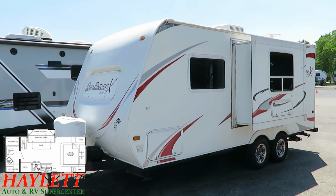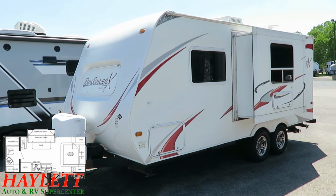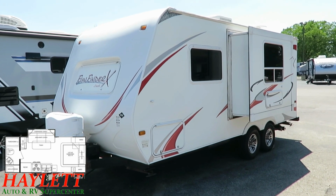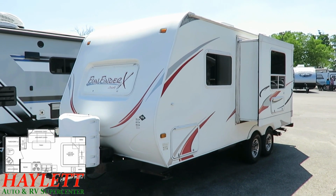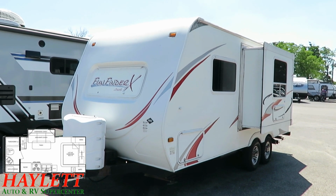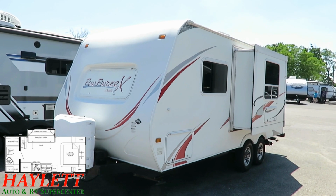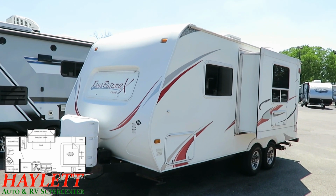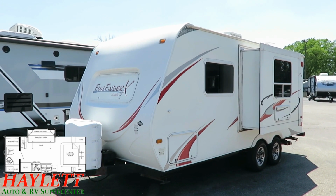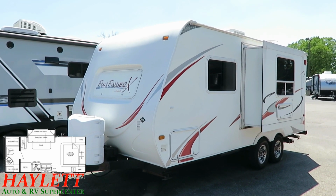Now, we are not the type of place that hides stuff like this from you here at Haylett RV. And the thing is, it's stuff that until you put your hands on the trailer in person, and even if you were a first timer, if you didn't know what you were looking for, I don't think you'd see it. But we go out of our way to make sure you're aware of it. Now that being said, I'm going to show you what has happened to it. It's not happening currently. It was fixed so that it's not going to continue to do what it's doing, but it has occurred and you deserve to know about it.